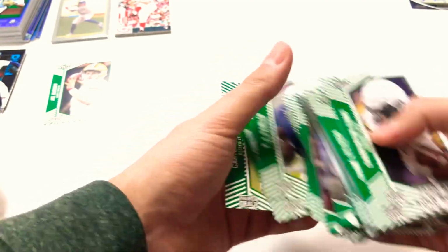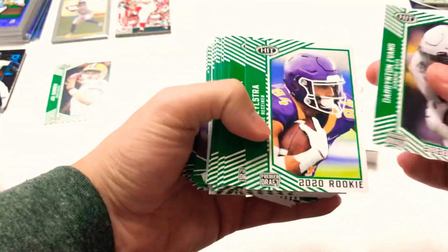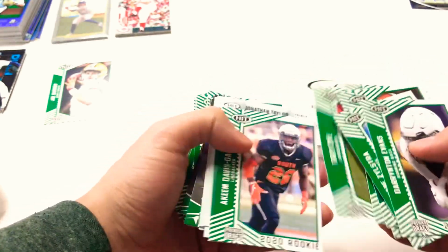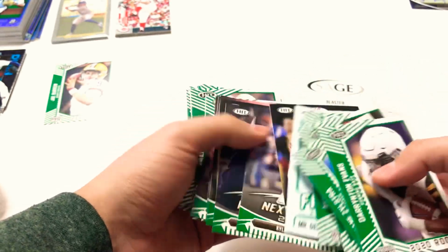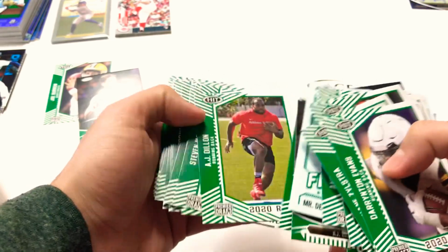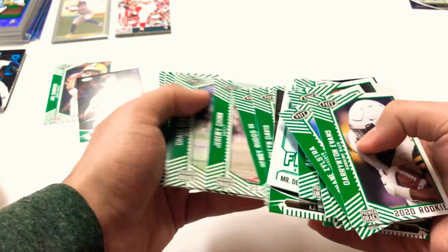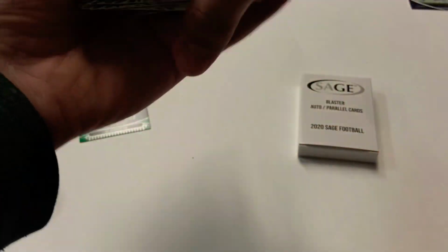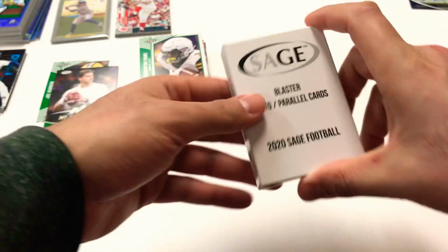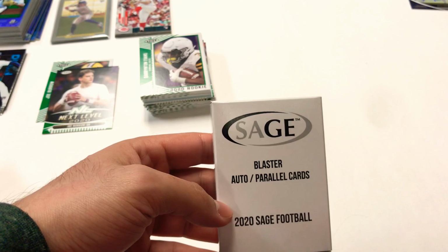All right, I didn't see any Tua in here. No Tua, didn't see any Herbert. Maybe they're not in this set. I mean, there's that other Burrow, that next level. But I'm not seeing a Tua. I'm not seeing a Herbert in this set. They have them on the box, but doesn't look like they're in that set. Maybe we'll find them in here.